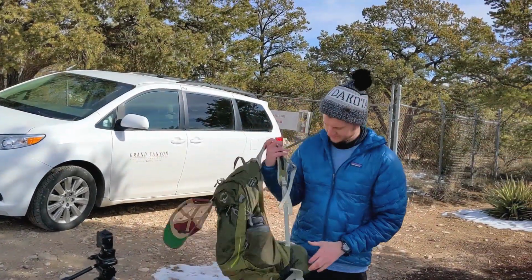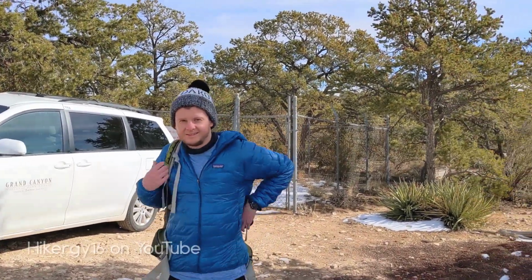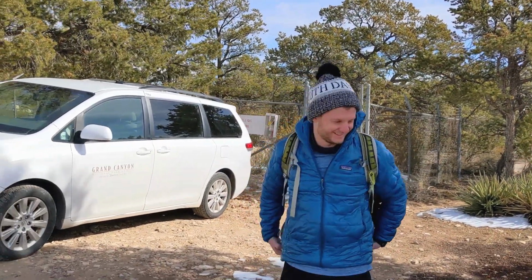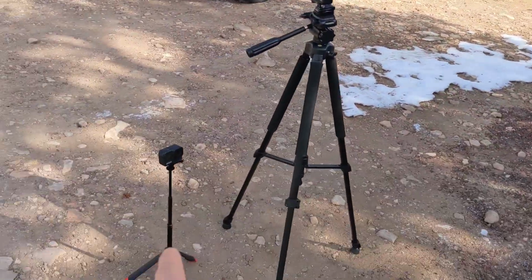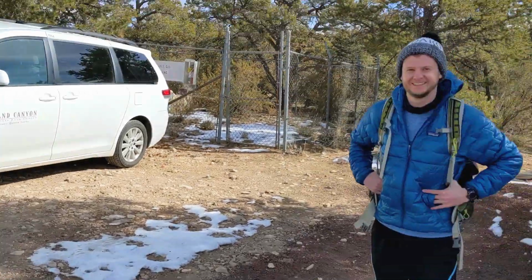So, switching the camera for a second, because I want to show you the difference of something. I'm out here with Hiker G, right? Hello. And he's got something concocted, him and his buddy. So we're going to go do something. But I want to show you the difference. There's my tripod versus his tripod.